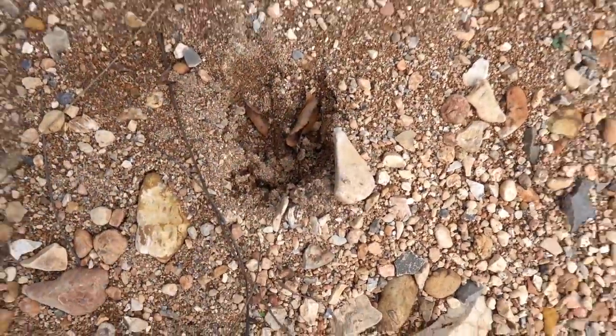So, hey, there's a deer track right there. Deer track.